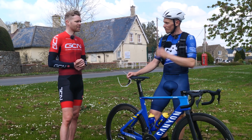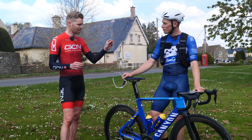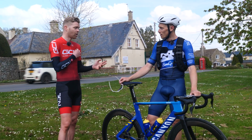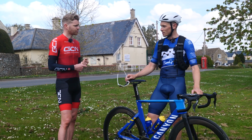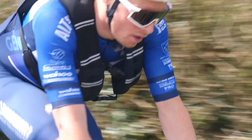Yeah. I mean, in fairness, some of that is going to be a slight aerodynamic penalty at the speed you're going, at 40k an hour, but it's definitely not the full 50 odd watts. No, and I stayed in the same position throughout both runs as well. How did it feel, like it was slowing you down?